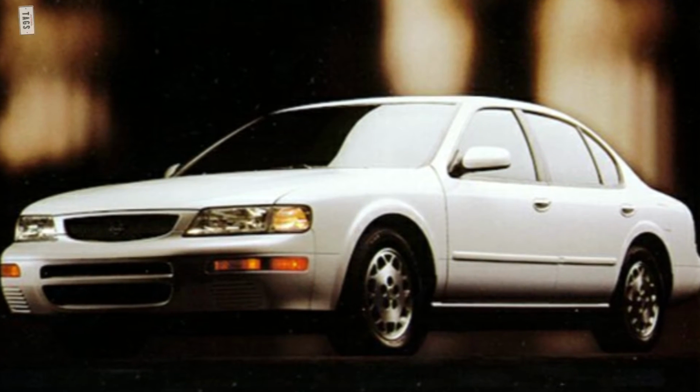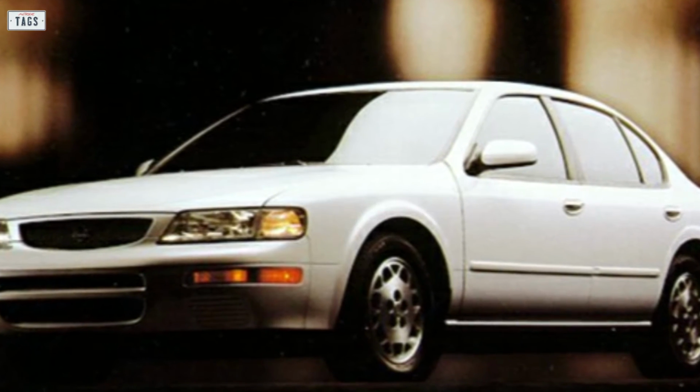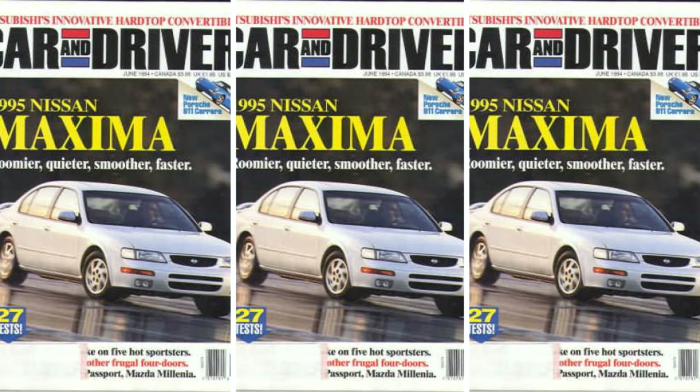The newly redesigned Maxima was well received, and many prospective car buyers liked its quiet and spacious interior. The 1995 Nissan Maxima was Motor Trend's Import Car of the Year. Once again, the Maxima SE found itself on Car and Driver magazine's 10 Best lists for 1995 and 1996.